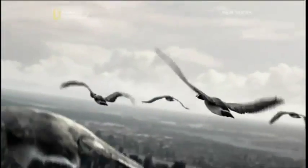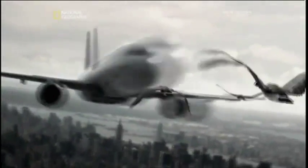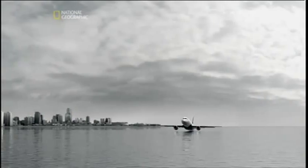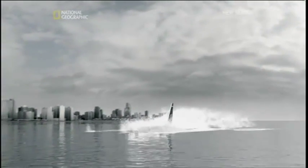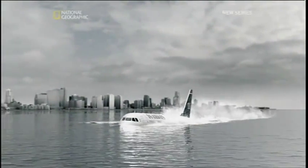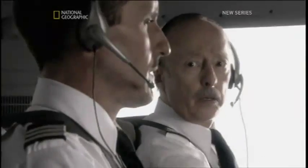Until then, collisions between birds and planes will continue. What the safe outcome of Flight 1549 proved is that right now, the best defense against this threat is a good team in the cockpit. We had a very experienced flight crew with very good training.